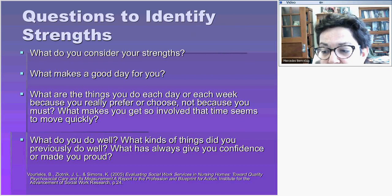Here are some strengths. Now, this comes from Kelsey Simons, who's one of the participants and planners for this Best Practice series. She's one of the premier leaders of research in the country for social workers.